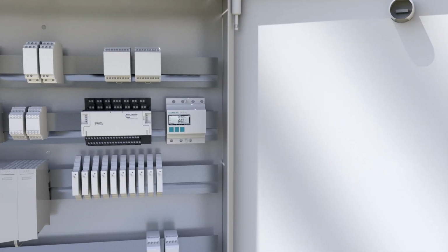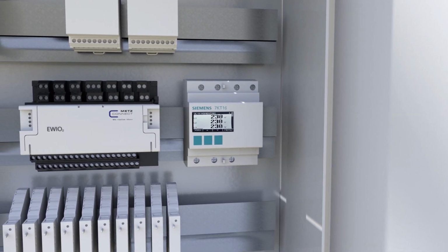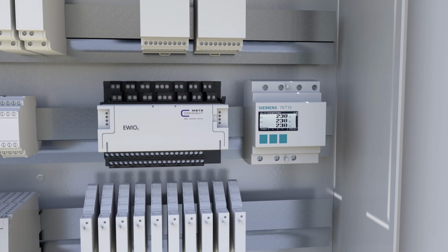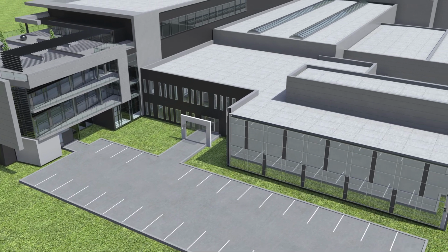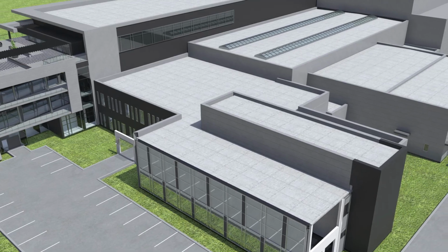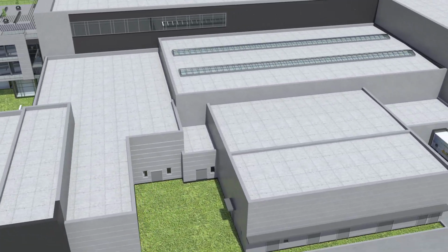Right through to data acquisition from S0 pulse, M-Bus as well as Modbus meters. With METS Connect, you can technically, effectively and economically implement your building automation.